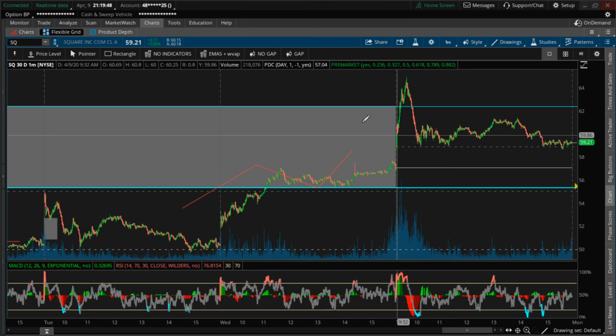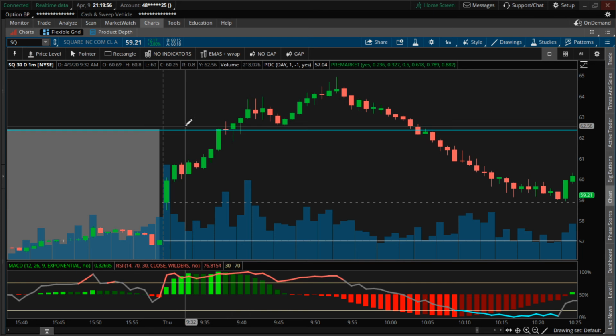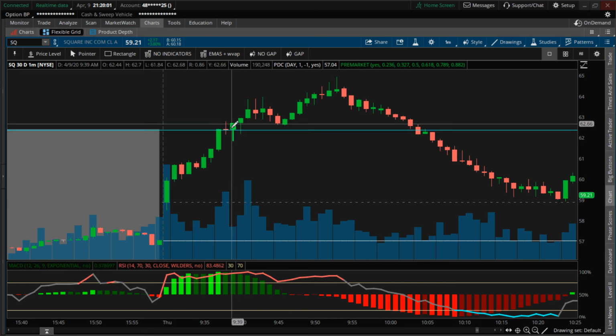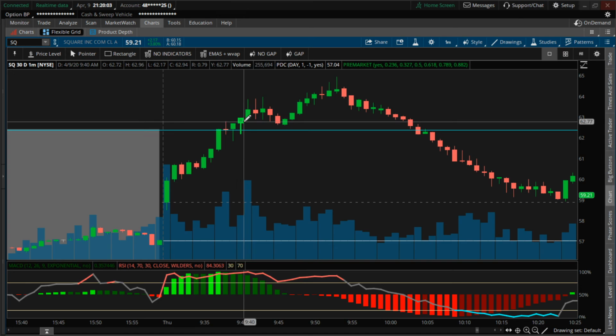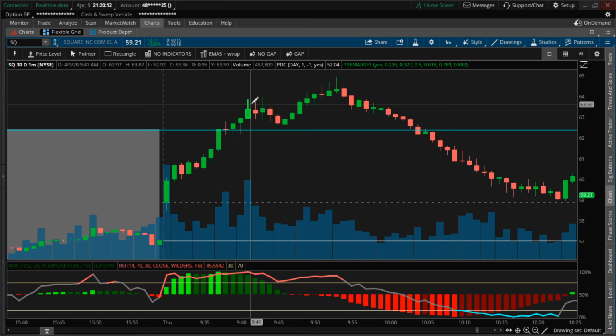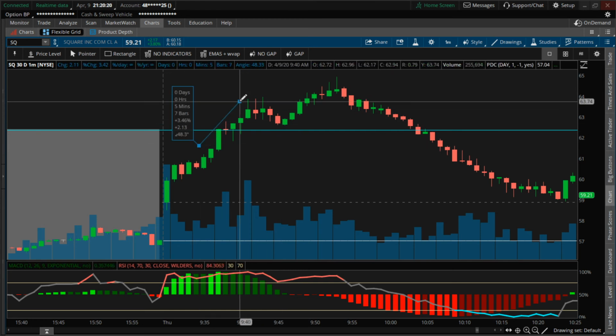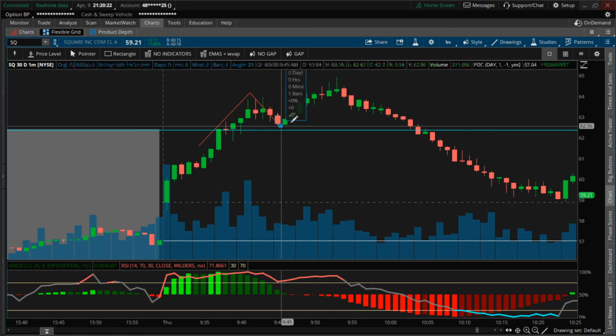Now we see that it pushed up to this gap fill level, which was the resistance, and it turned to support. This red candle acted as support, and this next candle right here turned to support as well, and then it ran, because you see it came down, but it ended up closing above, holding above this gap fill level, which is the resistance, acting as support now. That's why it ran. Then it made a higher low above the resistance, which is even more bullish. So pushed up, higher low, and then it ran.